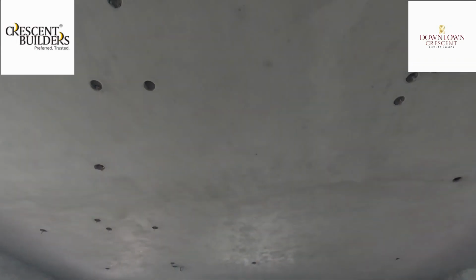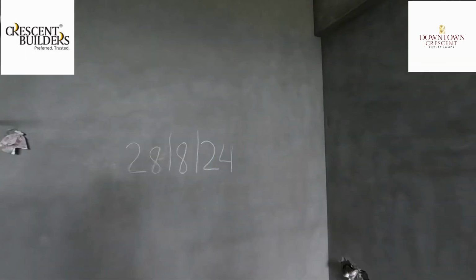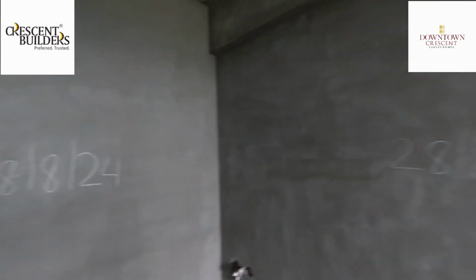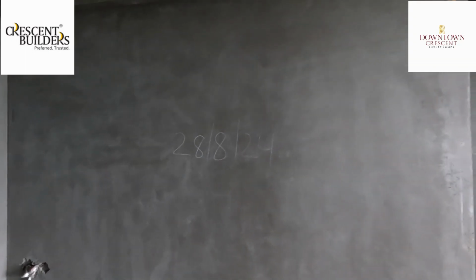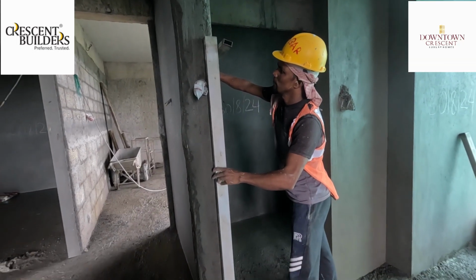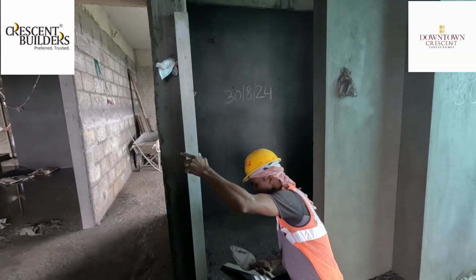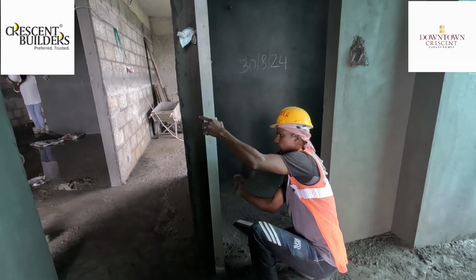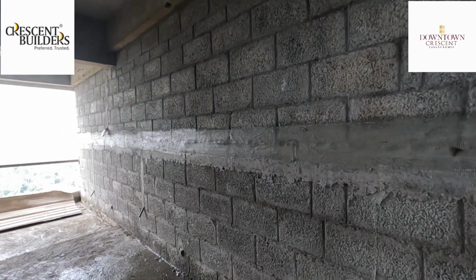Shows ceiling plastering work completed on 24th floor. Shows internal wall plastering work completed on 22nd floor. Shows internal wall plastering work in progress on 23rd floor. Shows masonry work completed on 23rd floor.